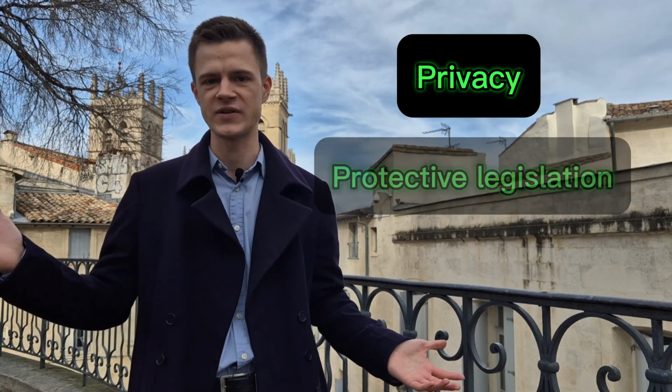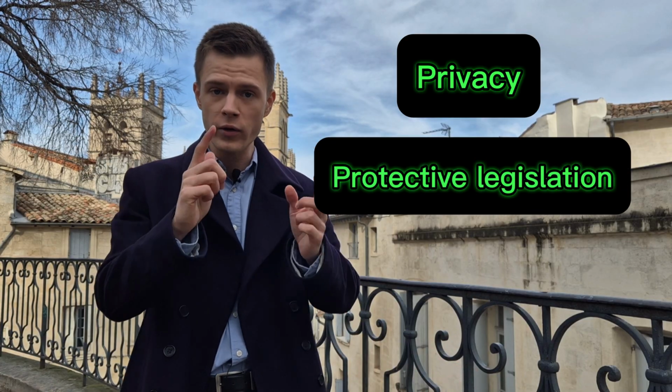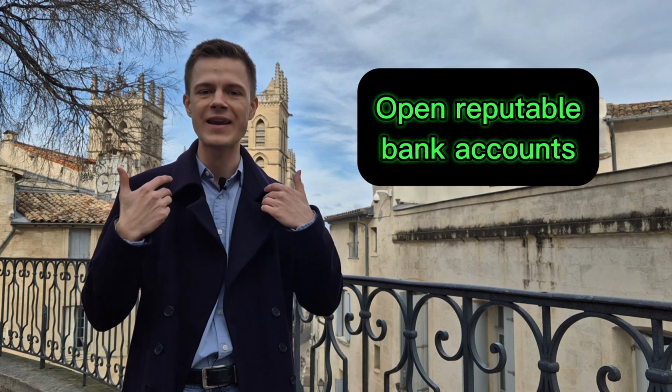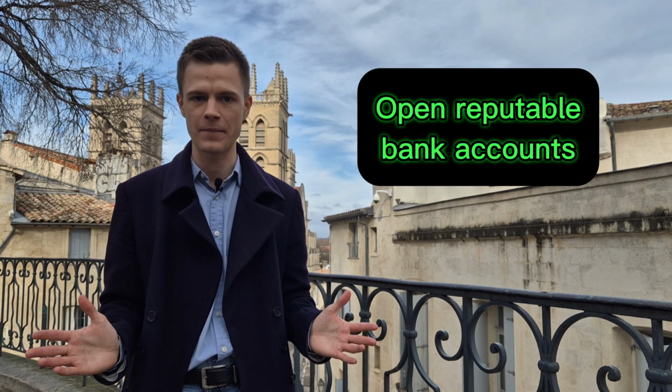Well, first off, a country with privacy laws and protective legislation where your name doesn't appear in public registries. And crucially, jurisdictions where you can eventually open a bank account to send and receive money internationally. And preferably one that isn't tied to your own name, because the last thing you want is your home country keeping tabs on how much you've quietly tucked away in an offshore account.